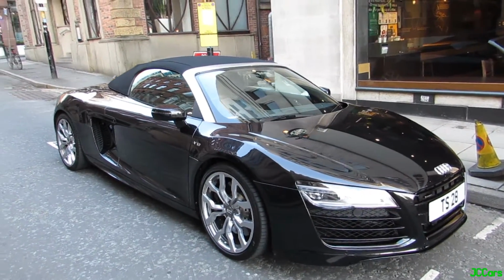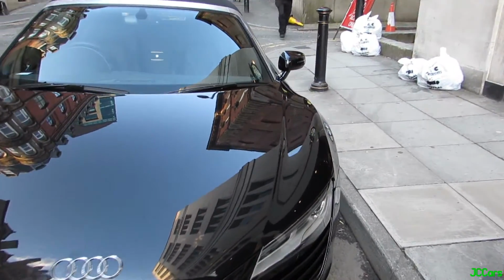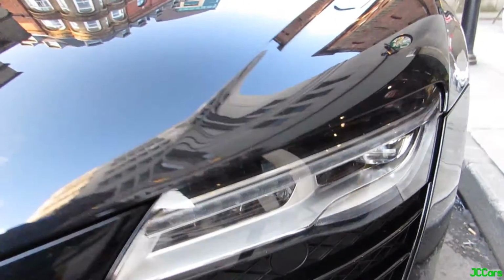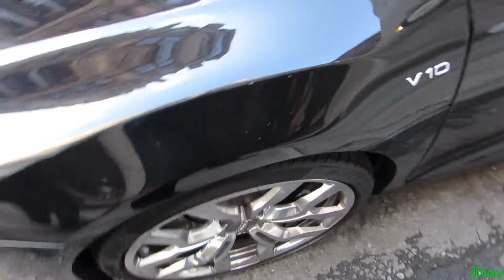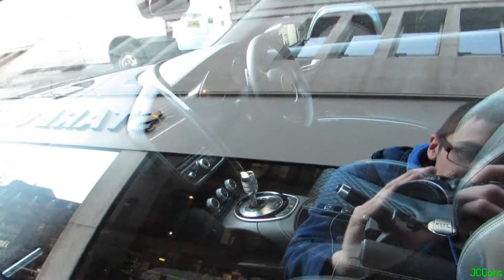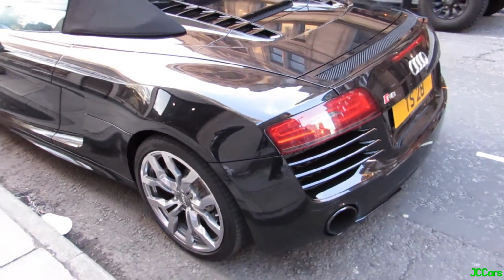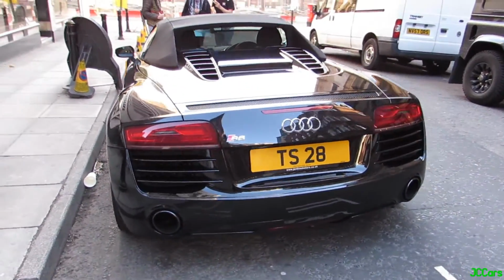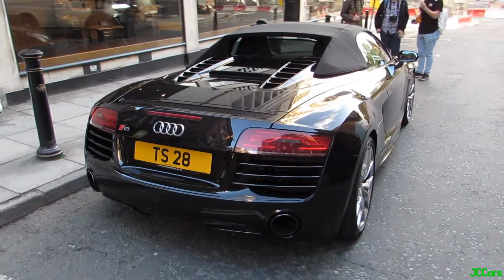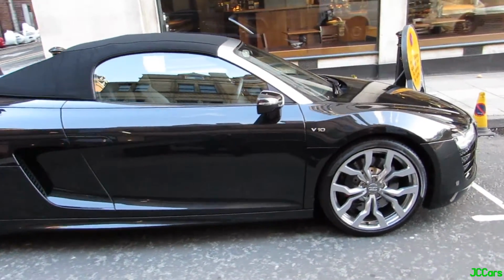So we've got this lovely 2013 facelift R8 V10 Spyder, nice reg on it, TS28. Love the facelift headlights. Got the shiny, like chrome, diamond cut wheels, V10 badging. Quite nice quilted stitching inside. This one'll be the S-tronic, it's the facelift, a superior system to the older R-tronic. Looks great, love R8s. Always nice to see. This is a nice example, very nice.